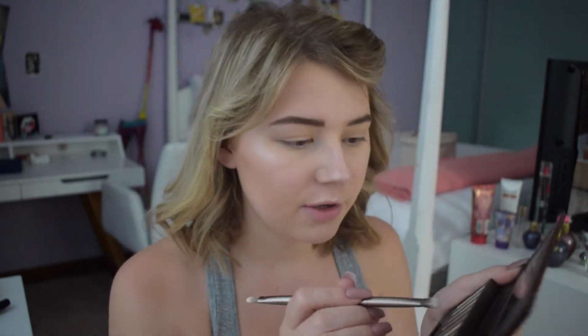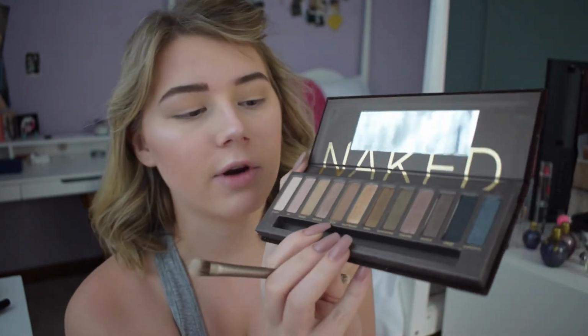I'm going to take the brush that comes with it, and I'm going to take the fluffy side, and take a little bit of Buck, which is this color right here. So I took a light brown, now I'm taking a medium brown, and I'm putting that just below the crease on my lid.